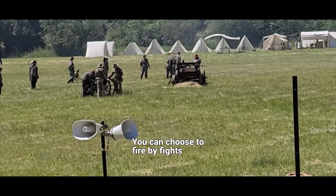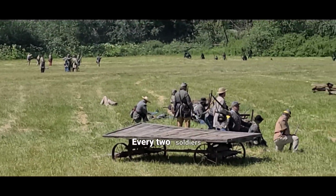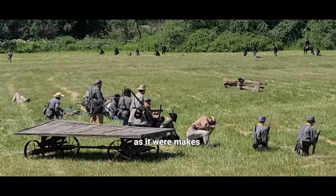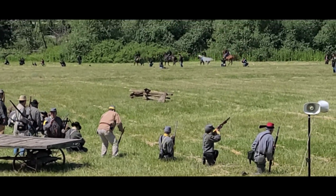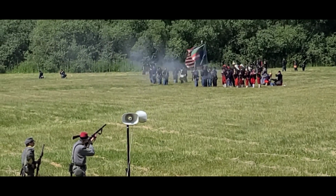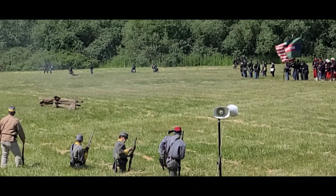You could choose to fire by files, where down the line every 2 soldiers will shoot, then the next 2 soldiers will fire, as it were. Makes for a very steady, constant boom, boom, boom, boom, boom. Inflicts some of the mindset on your foe, and is decently accurate. Usually that command is given just before firing, and so you have that rolling fire.